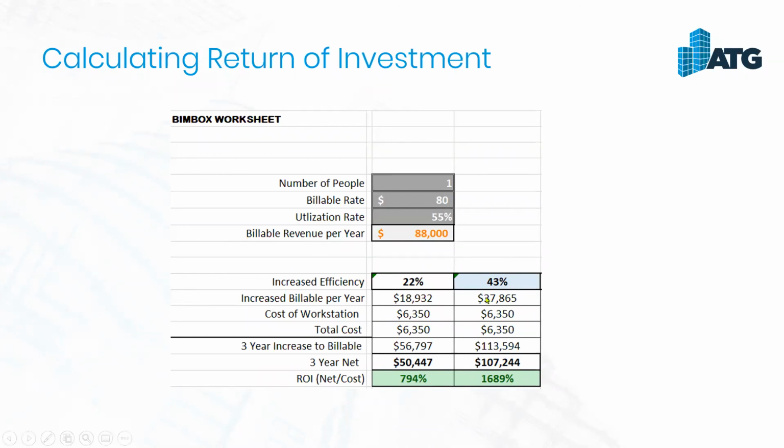So we're going to ignore this 43% figure and just look at even a 22%. And I'll even round this down. If I can gain 20% more efficiency out of my computer, we're going to get about $18,000 billable per year. And if it costs about $6,000 for my computer, I'm going to take my net gain versus how much I've spent, and my ROI ends up being 794%. So it's making me money to be more efficient.